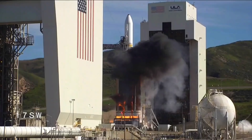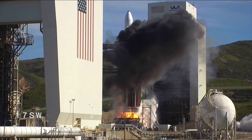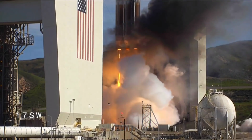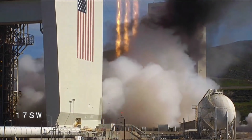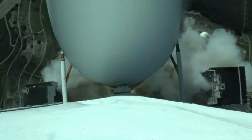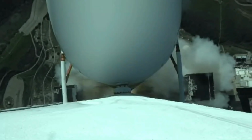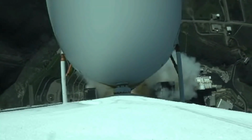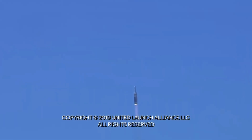And liftoff of the United Launch Alliance Delta IV Heavy rocket with NROL-71 for the National Reconnaissance Office. Vehicles beginning the pitch over maneuver. You are hearing the voice of Patrick Moore providing launch vehicle ascent data. Now 20 seconds into flight, seeing good chamber pressure across all three RS-68A engines. Now 30 seconds into flight.